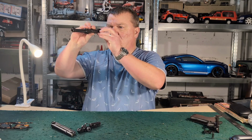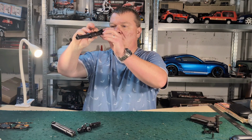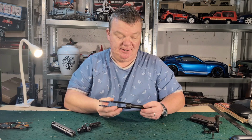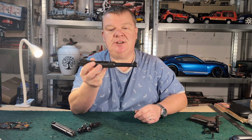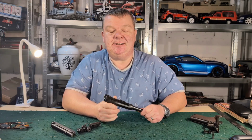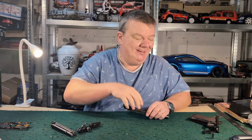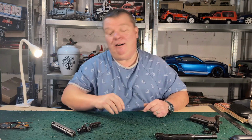Let me just have a look down the bore. It's a very nice clean bore. Very nice and clean indeed. I am so looking forward to shooting this. Really, I'm excited. I'm properly excited about this. I hope you are. I hope you are too. I hope it's not just me, but it could be.